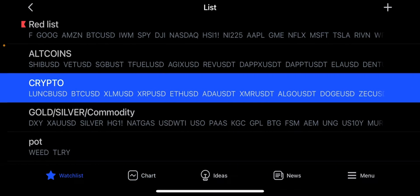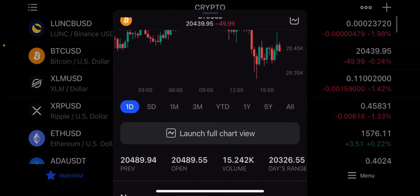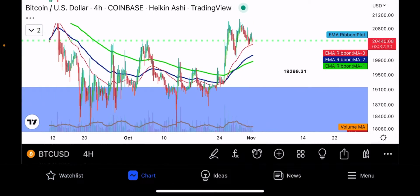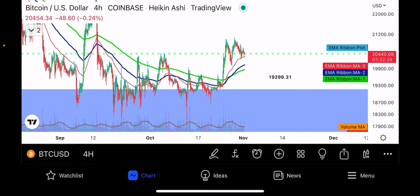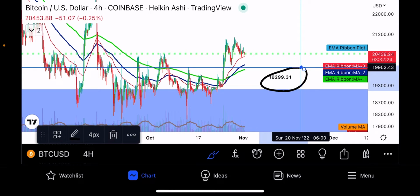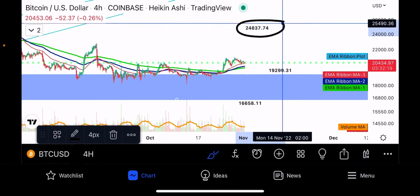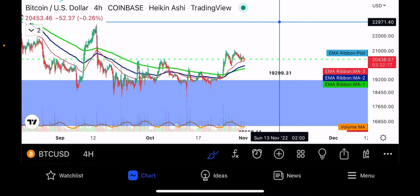And then if we take a look real quick at the Bitcoin price, the Bitcoin price is still sitting in the same area it was yesterday or this morning. It's in this nice consolidation right there in a little pennant formation. You got that 29,000 as your underneath support. And if we can get some kind of a pump the next couple of days, we still have that 24,837 overhead target, right?